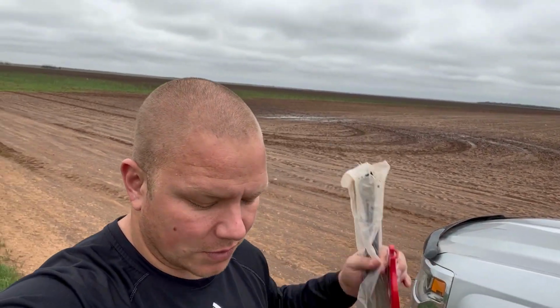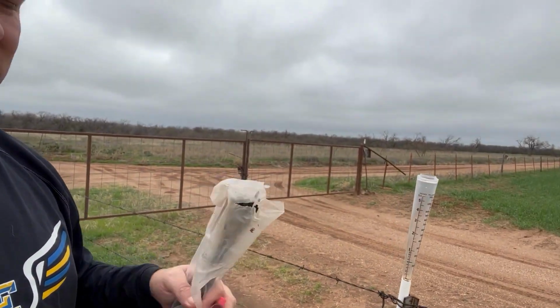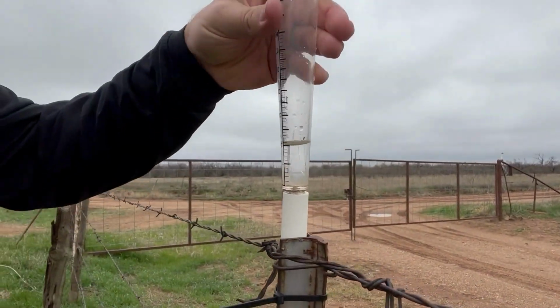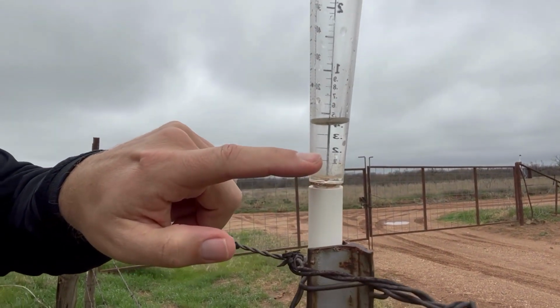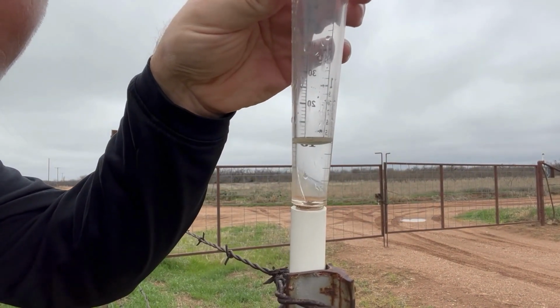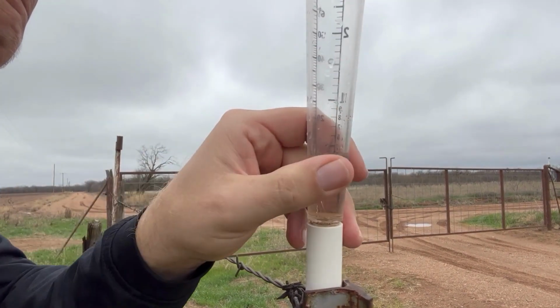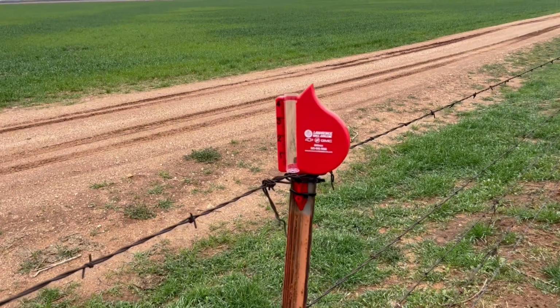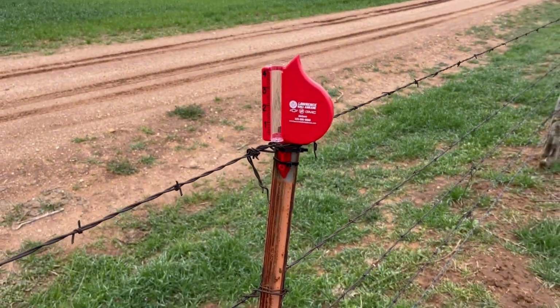Our last field to check, came out here to Old Glory, our furthest west farm, and I called the neighbor just right here. He said we have 5/10. The reason I can't trust this gauge, which says 4/10, let me see if I can show you here. Right in there, I don't know if you see that or not, but there you can see the reflection. There's a crack, and it's leaking water out of there. So I got a new one. Gonna put that up so that we can actually know how much we got. There we go. All done.